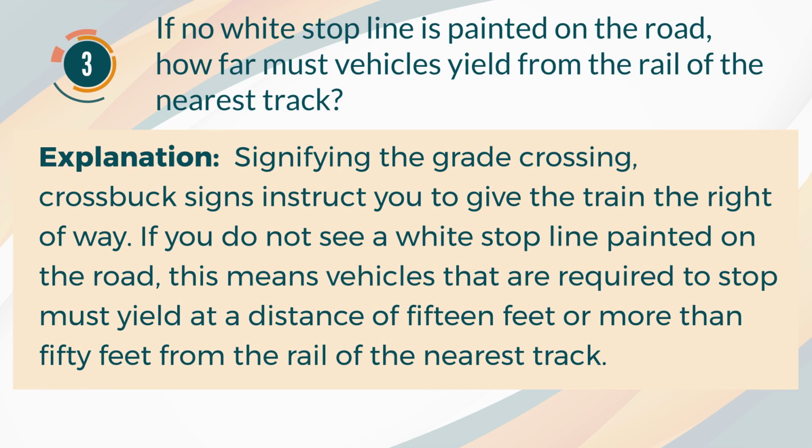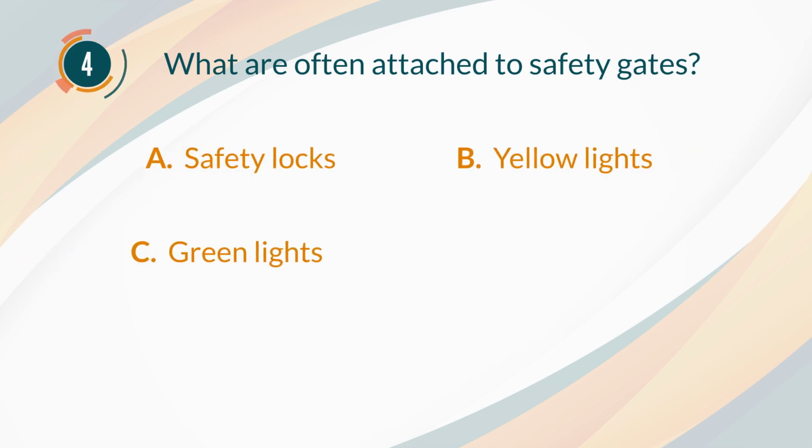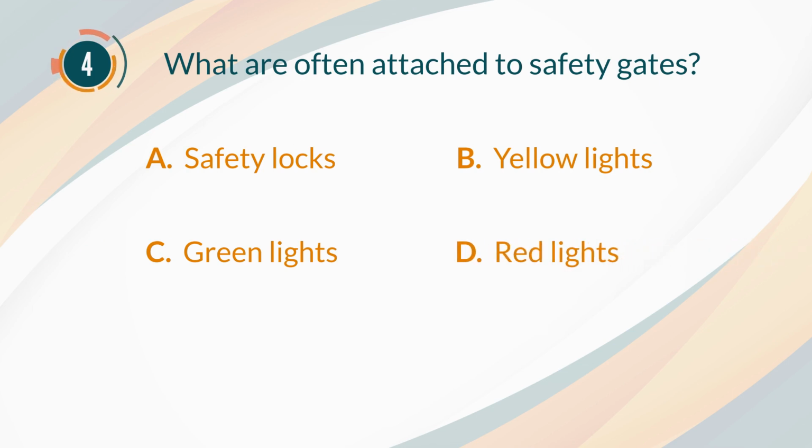Signifying the grade crossing, crossbuck signs instruct you to give the train the right of way. If you do not see a white stop line painted on the road, this means vehicles that are required to stop must yield at a distance of 15 feet or more than 50 feet from the rail of the nearest track. Number 4. What are often attached to safety gates? A. Safety locks. B. Yellow lights. C. Green lights. D. Red lights.